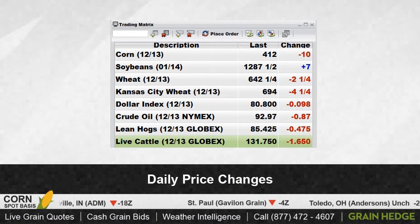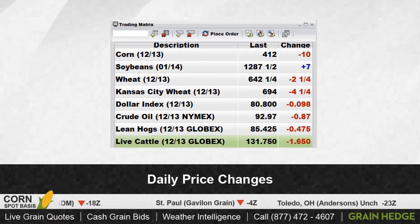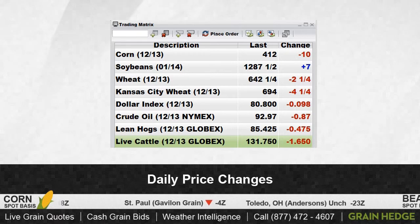January soybeans picking up 7 cents. Chicago wheat was off 2 1/4. Kansas City wheat off 4 1/4. As I said, kind of a mixed trade. Seemed like we had a technical bounce in soybeans. Certainly the bears are still in control of this corn market.